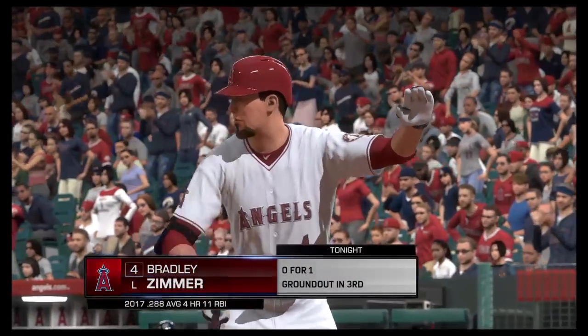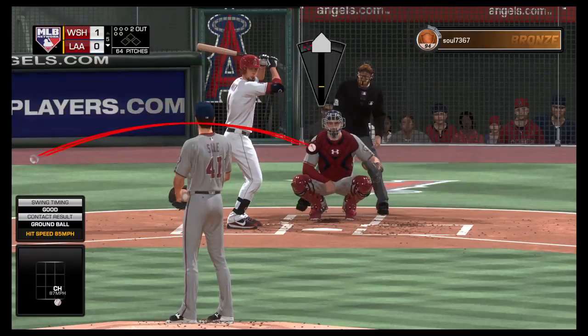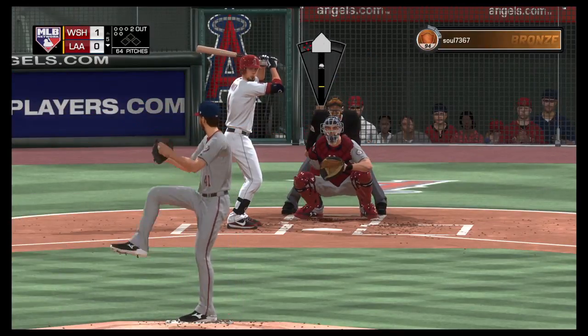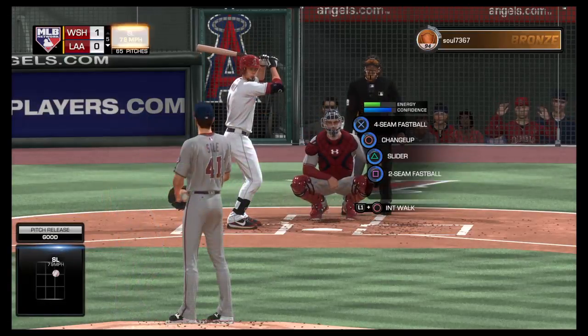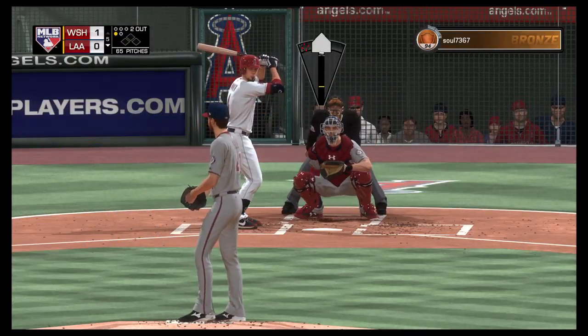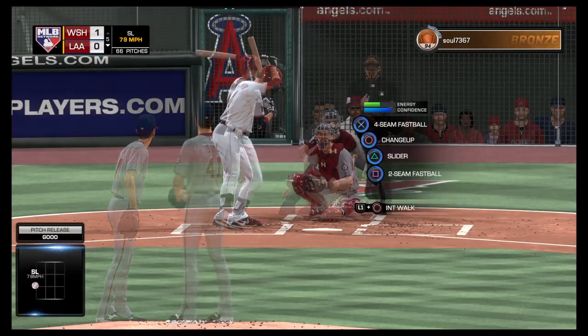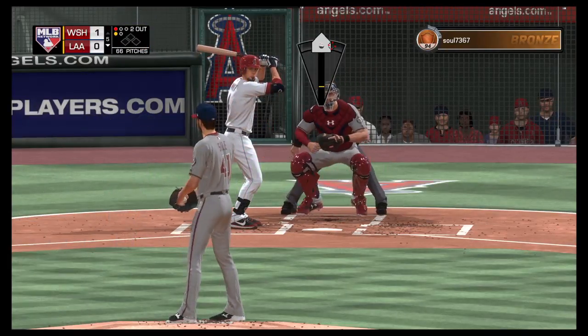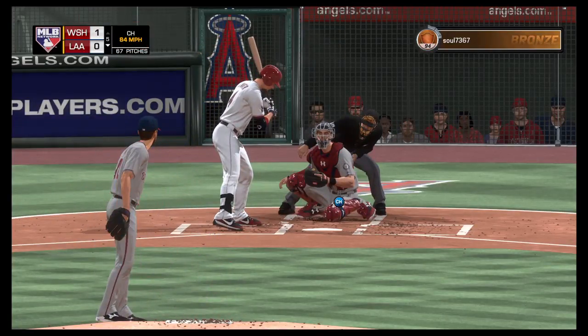Now stepping up, Bradley Zimmer. Into the windup and the pitch. Takes a look at one catching the outside corner. He's having a really good game. He's over 70% first pitch strike. When you get that first pitch strike, it opens up the whole strike zone, and that's why a pitcher can dominate, and he's doing that in this game. No offer on that one.